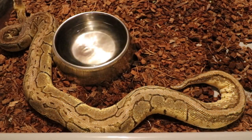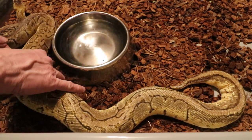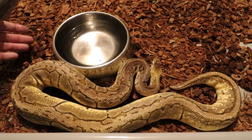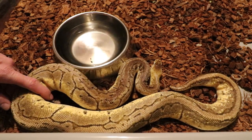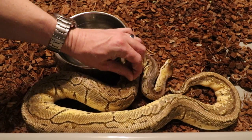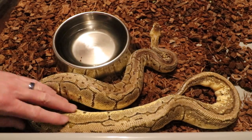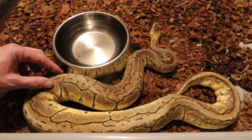So this lemon blast, obviously you can tell by her body condition, she has not been eating. She's another one. She's driving me crazy. She won't take live or frozen rats or mice. I even tried African soft furs, and she's just really, really picky. She laid eggs last year. She's kind of stuck in a little bit of a shed. I've been trying to keep a little extra moisture in the substrate to give her a little humidity in the tub and trying to get the shed off.